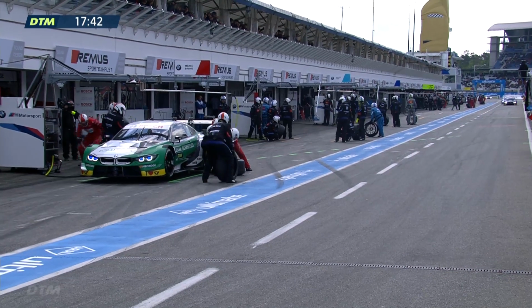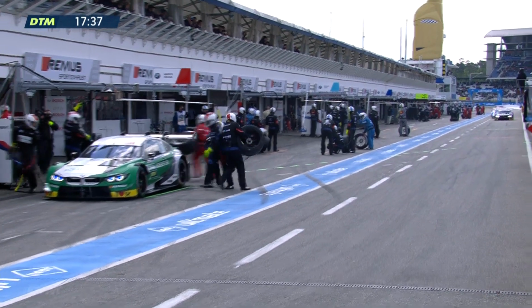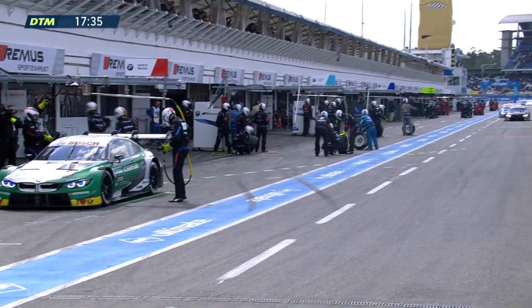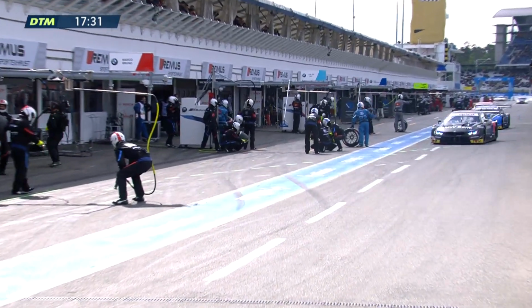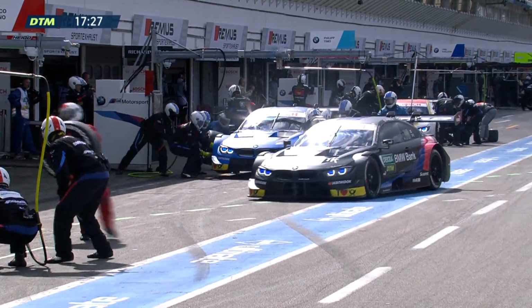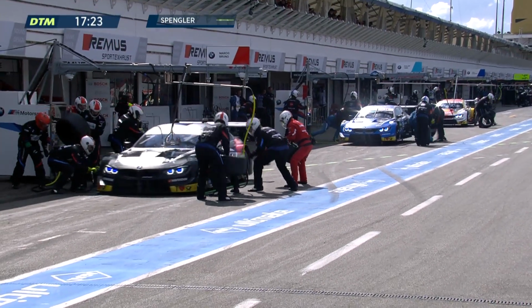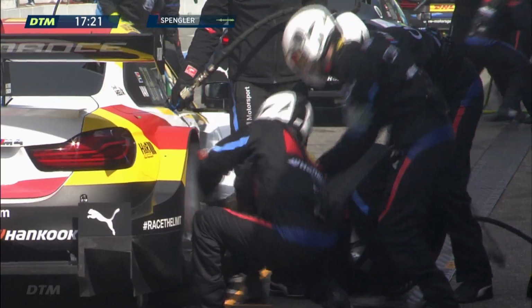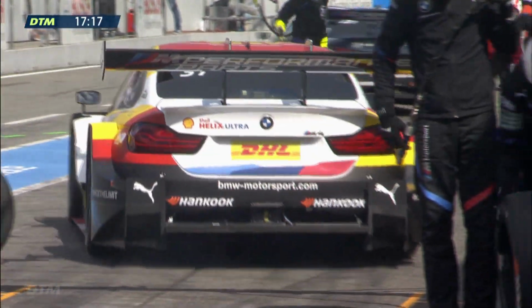So the crews go to work on those cars. And the car is released. Or not. And already we only have 17.5 minutes of quali remaining. Good to go in. Bruno Spengler then cautious into the pit box. And he's released. So too is Sheldon van der Linde.